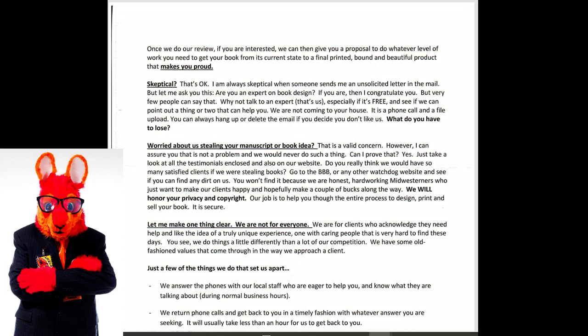Especially if it's free. In all caps. It is a super proper noun. And see if we can point out a thing or two that can help you. We are not coming to your house. Aww. Well, actually, I'm kind of relieved because this is kind of stalkery. It is a phone call and a file upload. You can always hang up or delete the email if you decide you don't like us. What do you have to lose? The answer to that question is money.